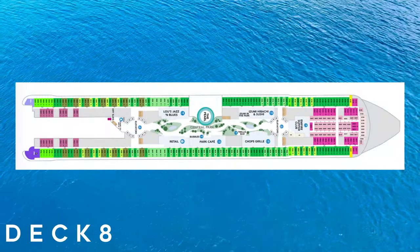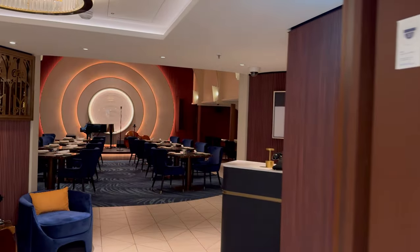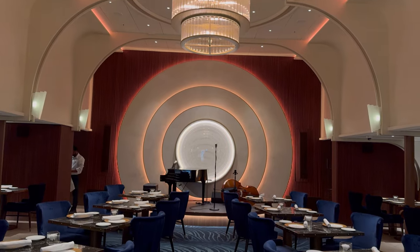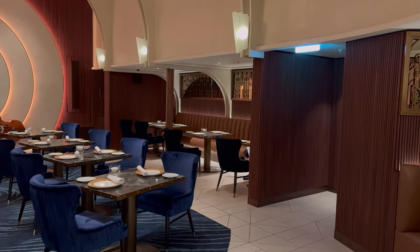Now it's time to take a look at Deck 8 on Icon of the Seas. First stop is the Empire Supper Club, which is hidden away here on Deck 8 forward. This intimate venue is beautifully designed and oh so exclusive.